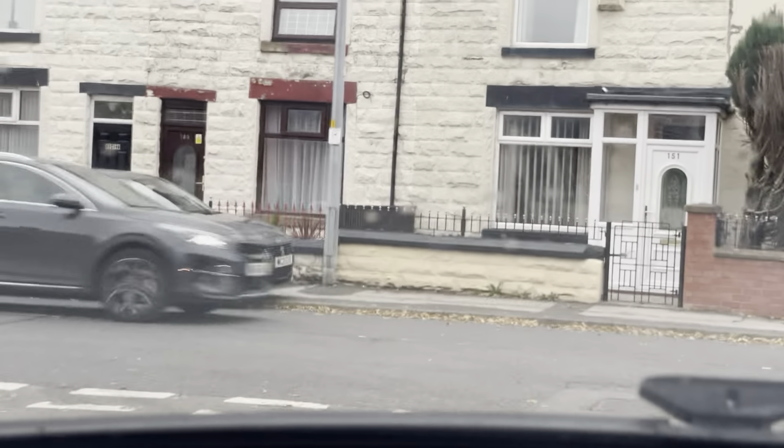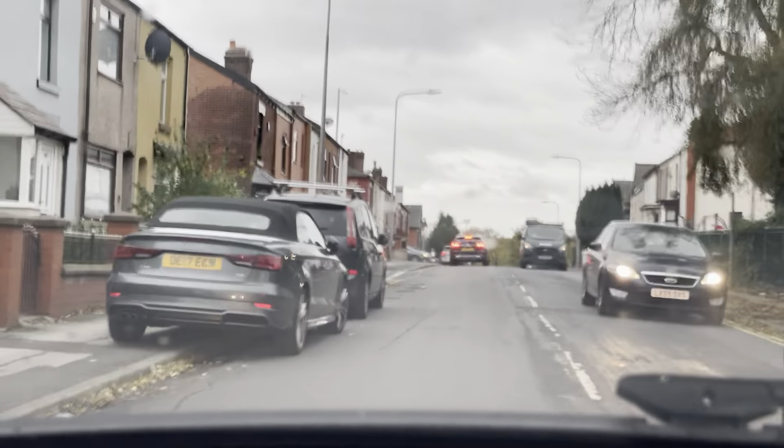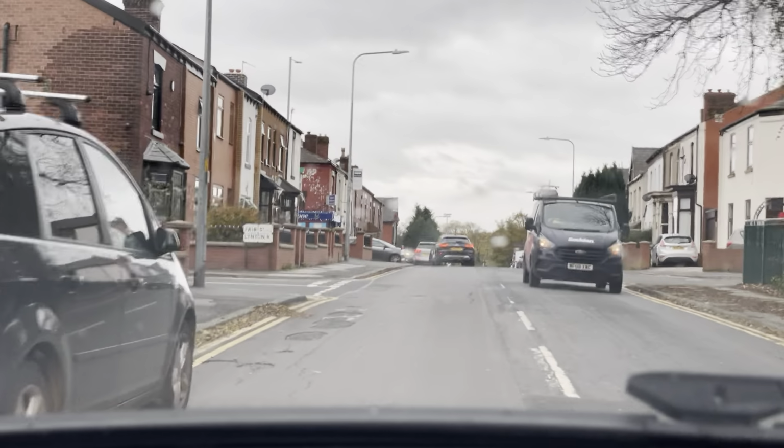Again, so I will intend to stop first before I proceed. So I'm going to stop on the line. First gear, look right, look left, look right again. Nobody coming, so I'll proceed. And taking next left. Turn left.